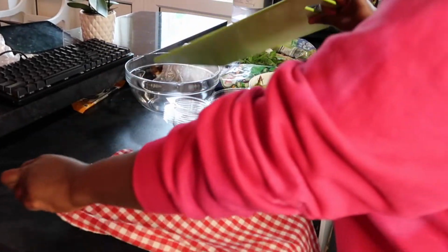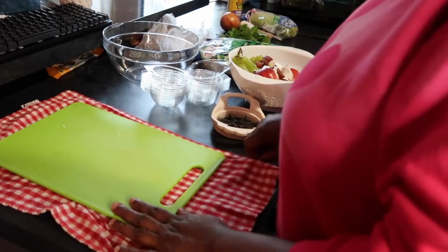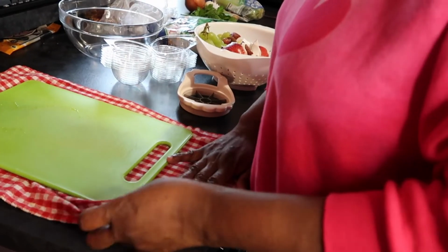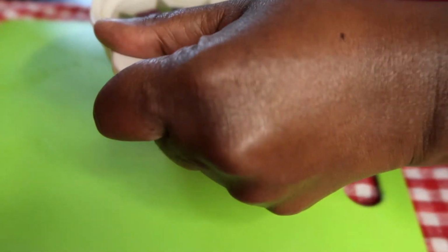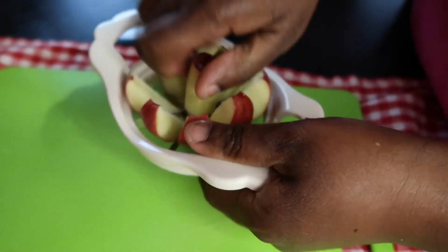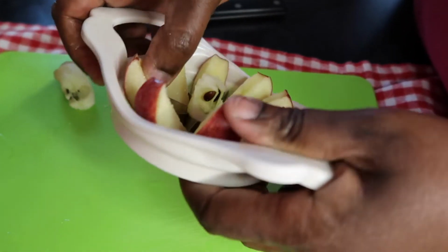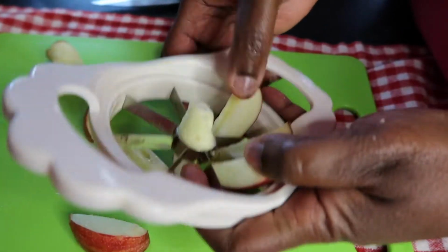So watch. Here's a little pro tip, guys. If your chopping board is always running away from you when it's on the counter, just put a clean cloth underneath the chopping board. How beautiful is that? So the bits that we don't want, the bits that we want.